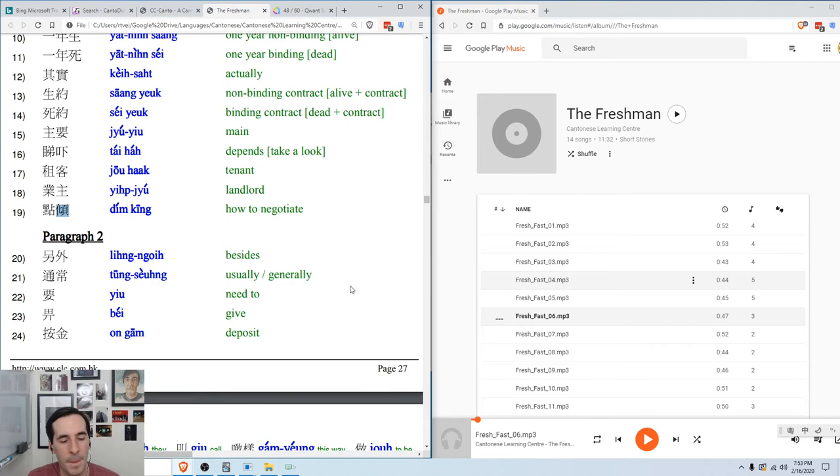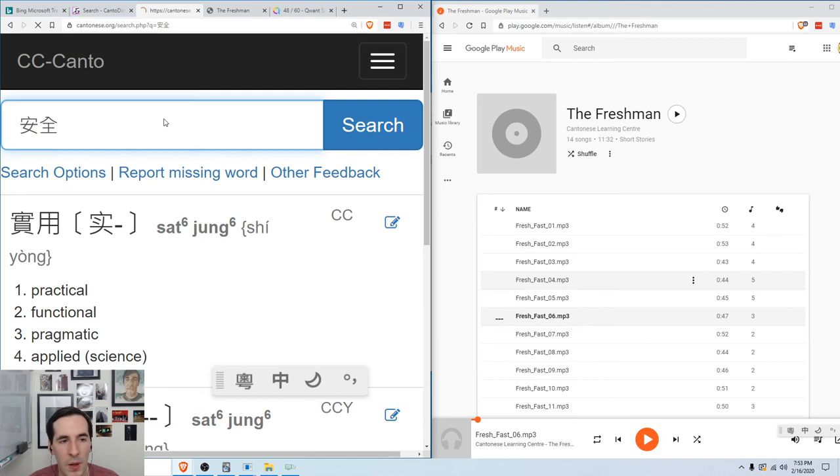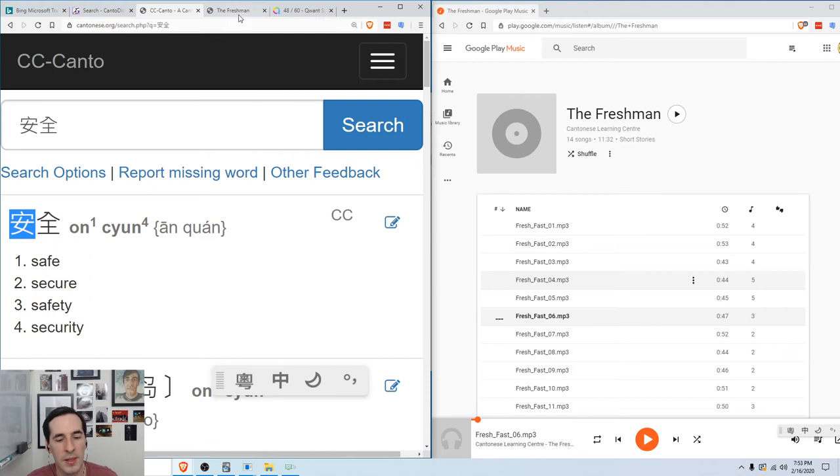Okay, paragraph 2. Lingoi, besides. Tong sarang, usually or generally. You need to, bei, give. On gum, deposit. So safety, I think that's the character for safety. Let's double check that. On-chain. Oh, it's actually different. So safe, on, it's a little bit different. Similar though. This has a sao on the left-hand side.